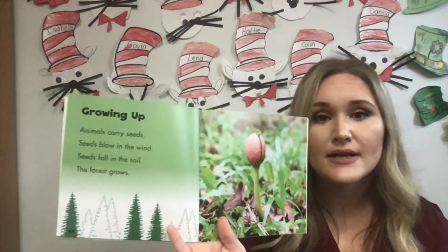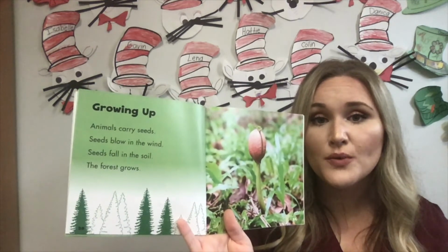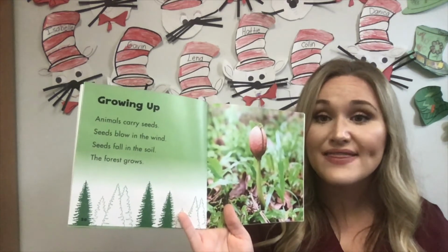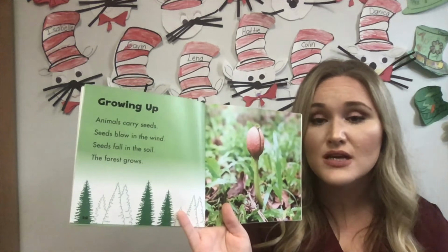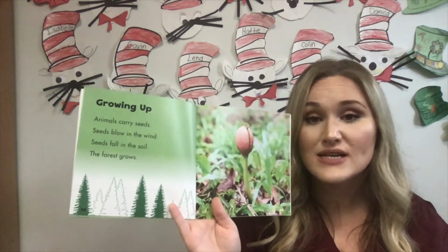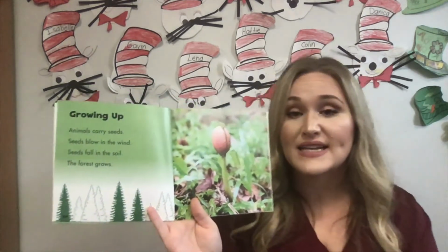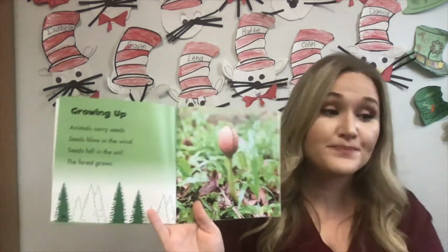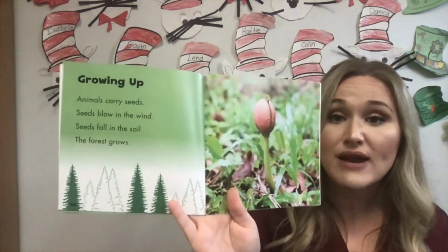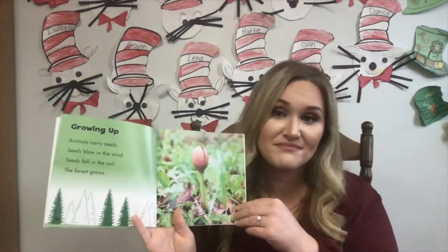Growing up. Animals carry the seeds. The seeds blow in the wind. Seeds fall in the soil. And that's how the forest grows. So all the seeds that come from trees and bushes and other plants in the forest, animals carry them around either in their mouth or on their fur if they get stuck. And then they drop off in another part of the forest, and with rain and sunlight and warmth, a new tree or bush will grow.